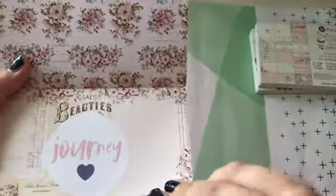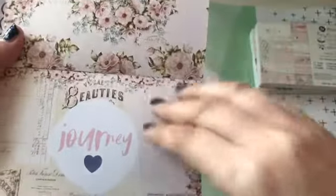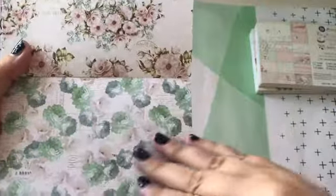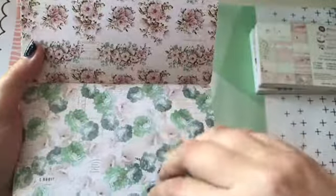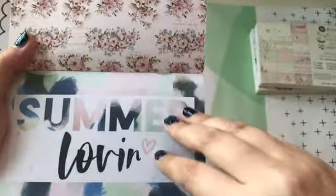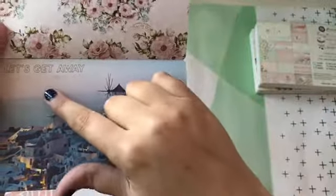Look at the back of those. They're so beautiful. "I followed my heart and it led me to you." That's fitting. Oh, how pretty. Really like this green here. And then Summer Lovin'. I don't know if I said, but this is the Santorini collection by Frank Garcia. Ooh, Let's Get Away. I love Frank Garcia and Prima.